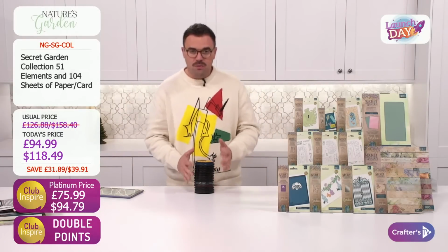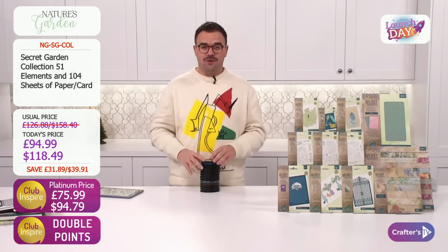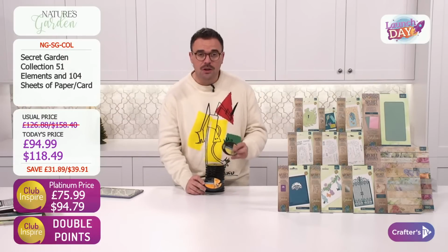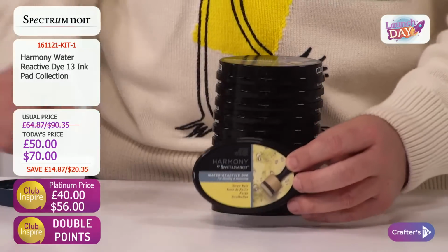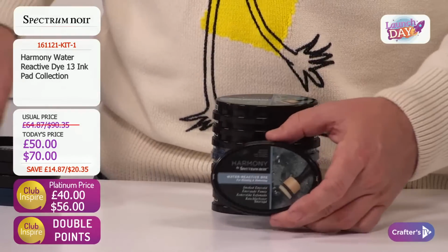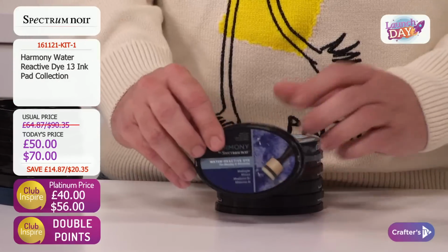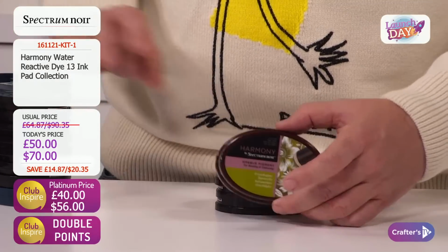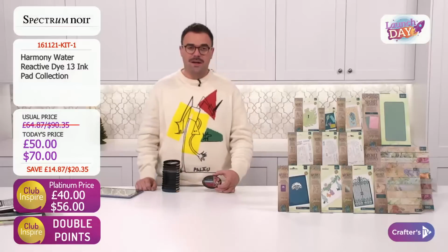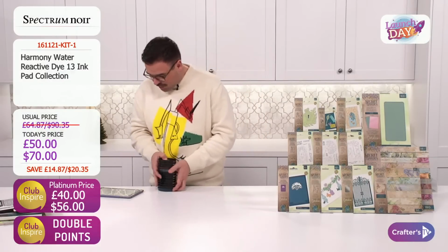Right, let me run through a couple of the other bits we've got on the show for you. I want to share with you the water reactive ink pad collection that we've put together specifically to complement the colour tones within this brand new Secret Garden launch from Nature's Garden. In here you'll get honey pot, straw bale, anthracite, smoked plum, smoked emerald, green topaz, frosty jade, midnight, baby blue, grasshopper, Friar Brown, pale fig and also the Bordeaux. £50 or $70. Essentially you're getting 3 of them for free in that particular combination, which is awesome.